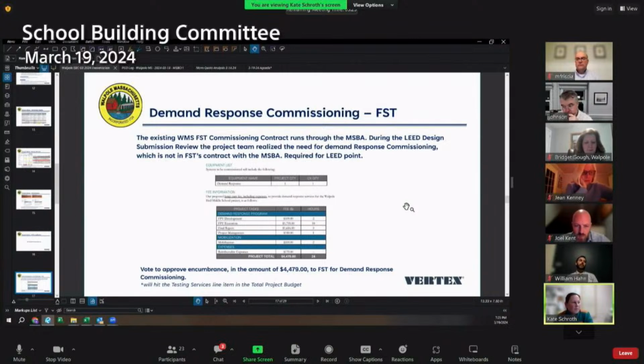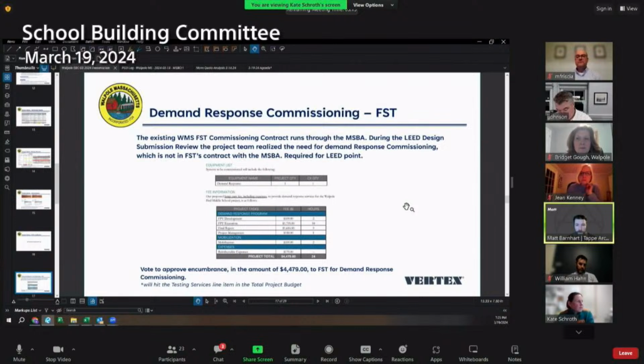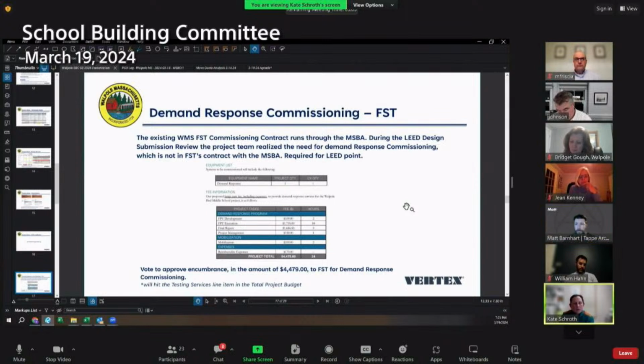For the amount of $4,479. And Matt, do you want to add anything to this? No, not really. We sent this over to Adelman and Lelick, who is our energy consultant and helping us with LEED. They reviewed the proposal, are very familiar with this, and they had no objections to what was submitted. And this came up when you were reviewing the LEED submission, and this will help us get the required LEED point for demand response, correct? Correct.